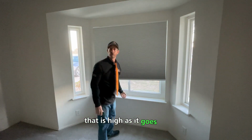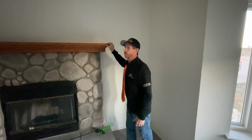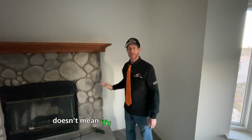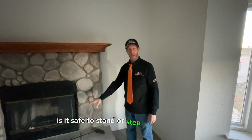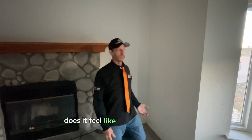That's as high as it goes up. Here's a couple more things you don't think to check. Is this secure? Wiggle it, pull on it, look at it, see if it seems like it's secure. Just because something's sitting there doesn't mean it's going to be secure and safe. Is it safe to stand or step on these things or sit on them? Well, step up on it, see if it feels solid. Does it feel like it's going to fall apart?